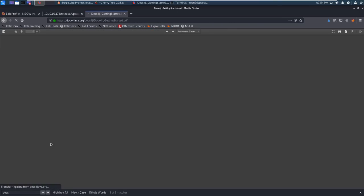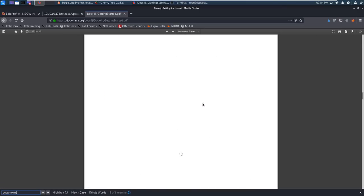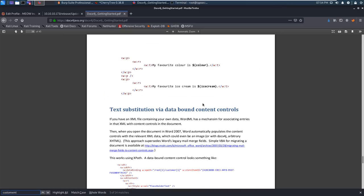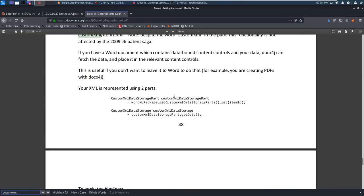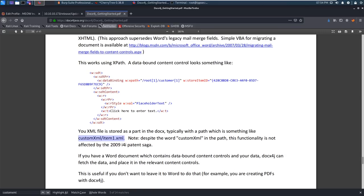This one, docx for java.org. Around here, it talks about customXml/item1.xml. So this is the one we're going to work with. It's using docx4j, which is a slightly different framework, I think, because this is talking about Java. We're using PHP, but they're behaving the same. So customXml item1.xml is the file we want.